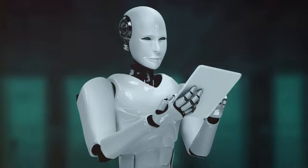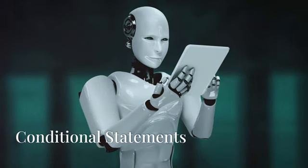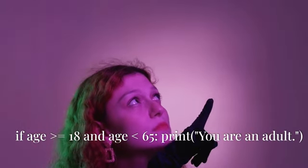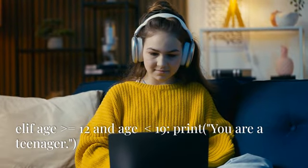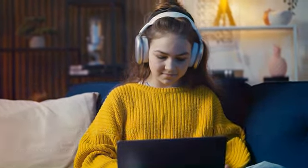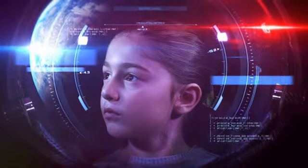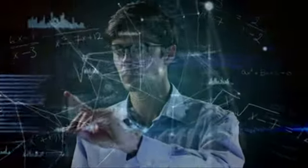Life is full of decisions, and so are our programs: conditional statements. Python helps us make those decisions with if, elif, and else statements. Here's how: age = 18, if age >= 18, print "You are an adult". Elif age >= 13, print "You are a teenager". Else, print "You are a child". Just like choosing what to watch on Netflix, Python checks conditions and makes decisions accordingly.